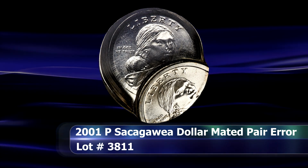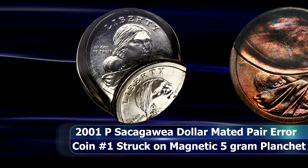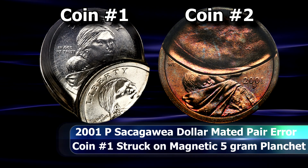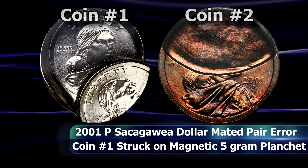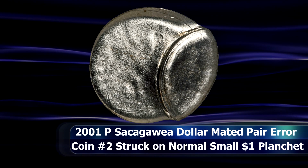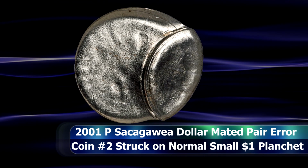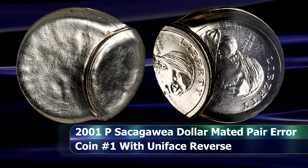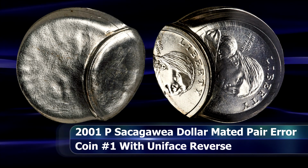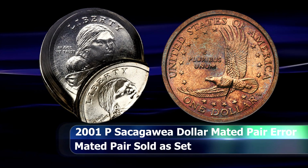A mated pair of 2001 Sacagawea dollars, where coin number 1 is an off-metal silver-colored magnetic planchet. This off-metal planchet, which becomes coin number 1 in our mated pair, was fed directly on top of a Sacagawea dollar reverse die cap, and as a result was broad struck between the obverse die and the reverse die cap. This die cap was then ejected, leaving our coin inside the chamber still. Then, a normal Sacagawea dollar planchet, which becomes coin number 2 in our mated pair, was fed in.